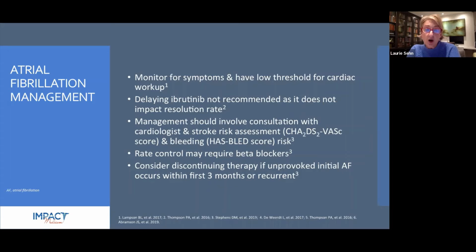Rate control is often required, with beta blockers typically used. In general, as I said, BTK inhibitors are not necessarily discontinued, but in a select group of patients this may be required, particularly if rate control is difficult or if the atrial fibrillation presents recurring problems.